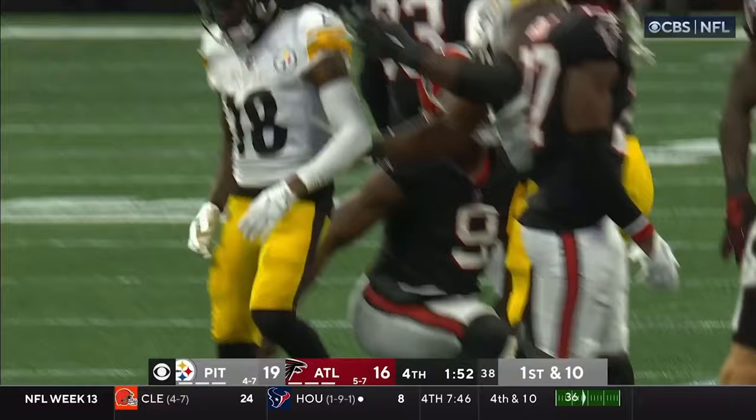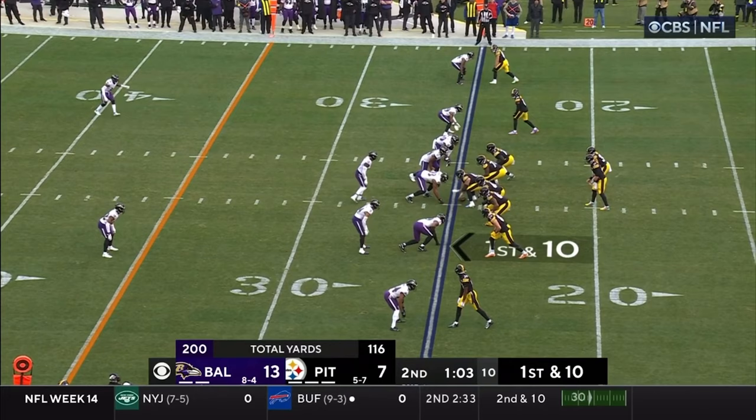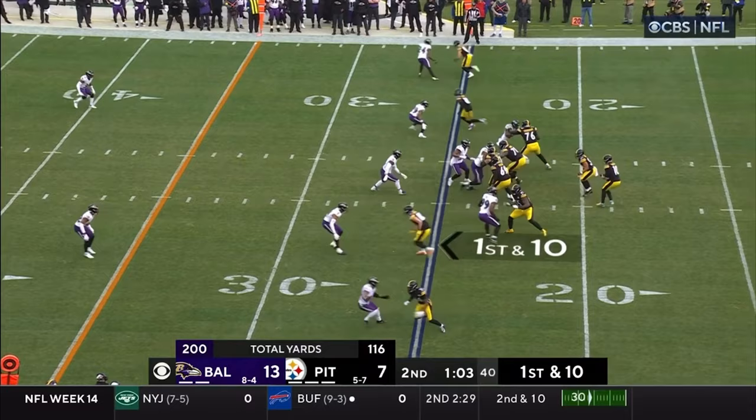Diontae Johnson with a clutch catch. And now Arthur Smith calls his first timeout. Jaylen Warren is the back. It's first and 10, Trubisky.